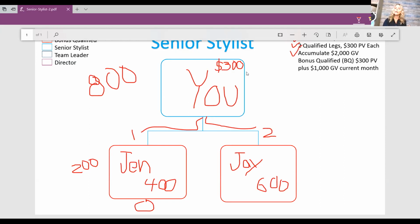Now, once you've accumulated that, sometimes people accumulate it, but they don't hit the rank for many months because they don't have the right people in place. Once you've done the $2,000, you only need to reach that the one time because now you have it. In order to maintain your rank, you need to do $1,000 within the month. Basically, as a senior stylist, that's pretty easy because each of you has to do 300, so you have to do $900 just to qualify.